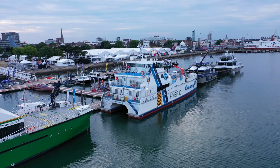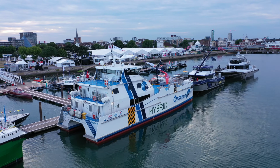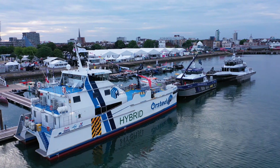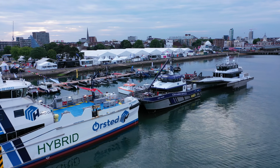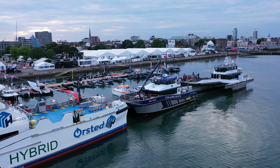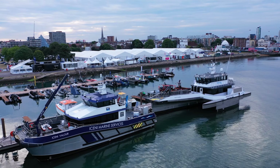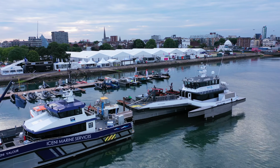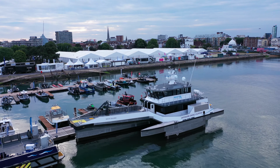The one that particularly caught my eye is at the other end. So this one here has got a big crane on the front. They all seem to be catamarans. I think that aids for stability. This one's a hybrid. This one's also got a crane on the front. And also, again, it's a catamaran. But this one at the end, I say it's a catamaran. It is a catamaran, but it has a very unusual hull configuration.